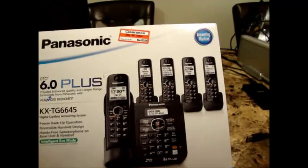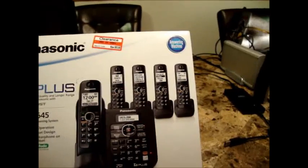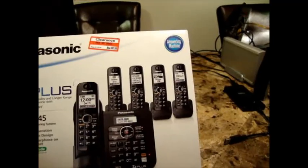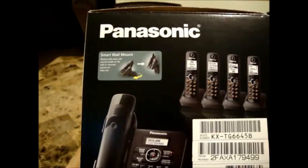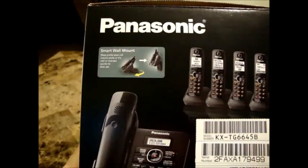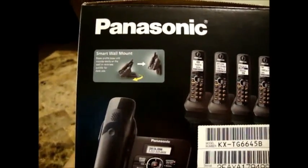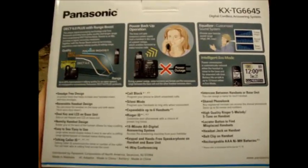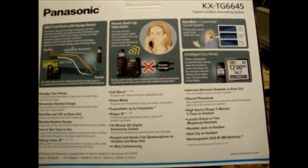So that's kind of nice. The base unit's a speakerphone, which is not all too common these days, and the 5 handsets also have a speakerphone mode. One thing I do like, and I picked this unit because of it, is the wall mount feature. There are a lot of features that this phone includes, and I'm not going to bore you with going through all of them.